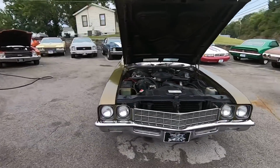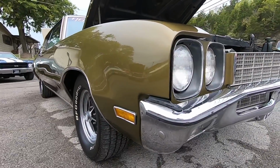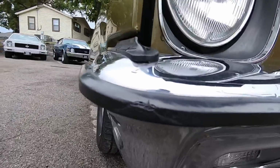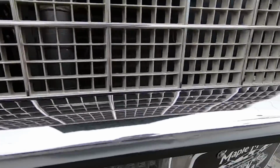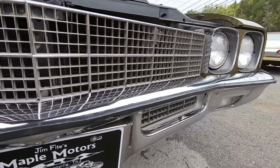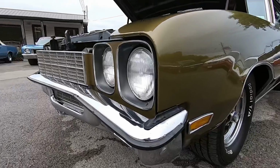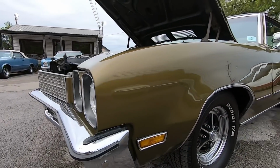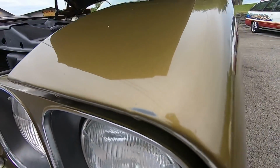All right, getting started here. This one's got a few nicks and scratches all the way around it. The bumper on this, not too bad. Nice and clean. Same with the grill on the front end. It's got a little scuff here. Looks like they burnt through the paint. Maybe they were buffing it.